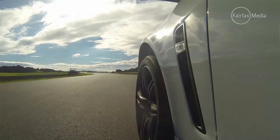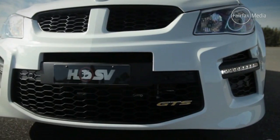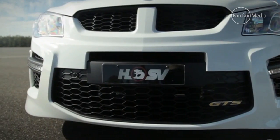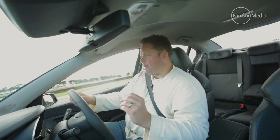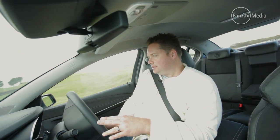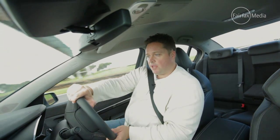So does the GTS reality match the hype? Well, there's certainly been a lot of chat about this car. It's up against some pretty stiff competition, but when you consider the price of that competition, you're talking Mercedes-Benz E63 AMG, BMW M5, cars that have got massive pedigree. This thing is less than half the price. And I tell you what, it'll be every bit as quick.